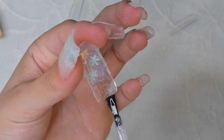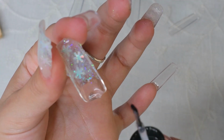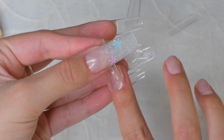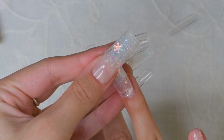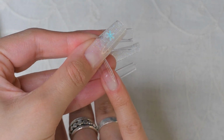It's kind of funny because at one point I was doing my nails extra long for a while. And after doing that, I would use these tips and they would feel short to me, like they wouldn't feel long anymore. But since recently I've been doing short and medium tips instead of long ones, now that I'm using these long ones again, they feel long again. Like I'm like, bro, these nails are so long.